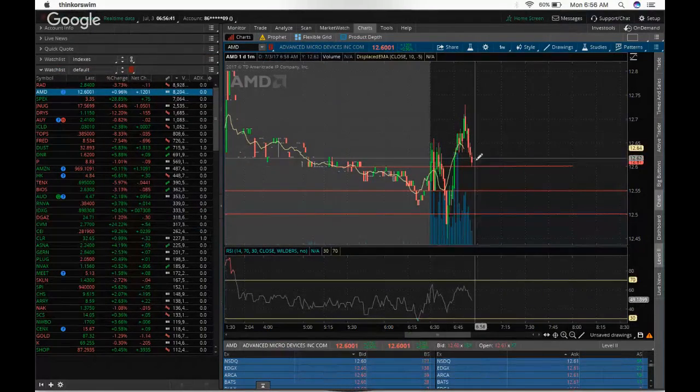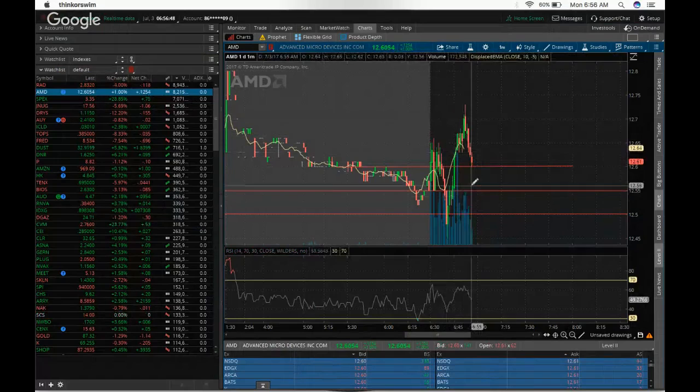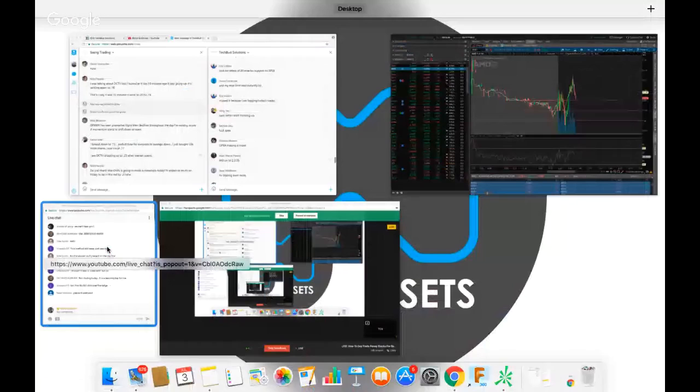If anything, if it starts to trend back up, I'll add a little bit more size as it starts rising. But let's go ahead and see what you guys have to say.